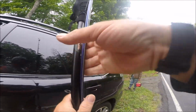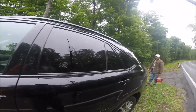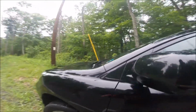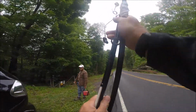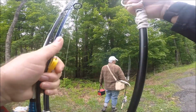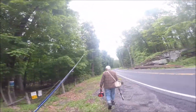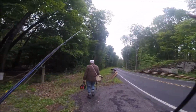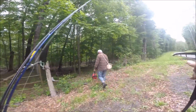Got the keys? Okay, we got the pass in the window. You need that, otherwise you get a ticket. Now you gotta be part mountain goat. That's Pete the Kingfisher up there, he's gonna lead the way. It's always a good idea to have a walking stick.